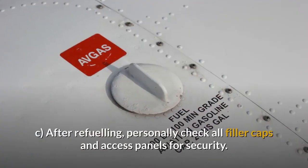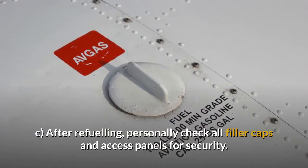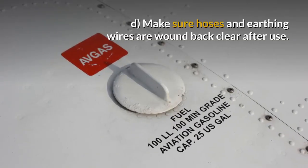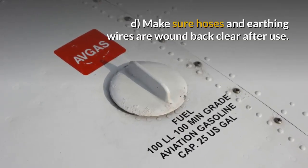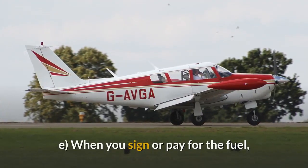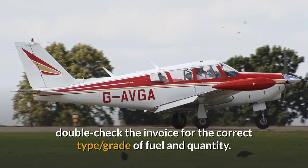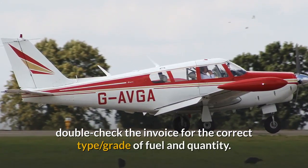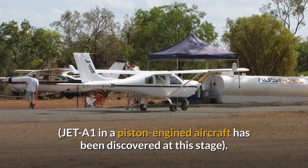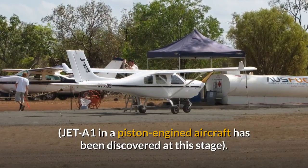After refueling, personally check all filler caps and access panels for security. Make sure hoses and earthing wires are wound back clear after use. When you sign or pay for the fuel, double-check the invoice for the correct type or grade of fuel and quantity. Jet A1 in a piston-engined aircraft has been discovered at this stage.